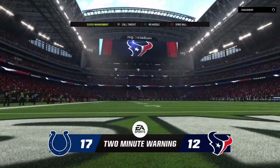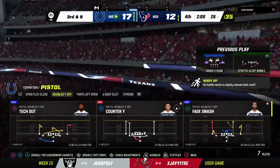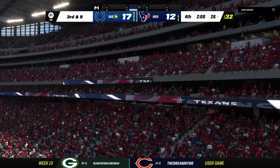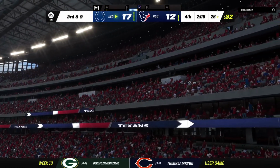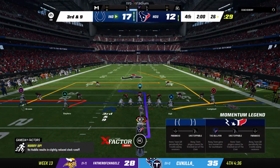4th quarter, down to the final 2 minutes, and we've got a 1-score game. So the Colts in possession of the football as we get you reset. They're facing a critical 3rd down now as they try to hold on to this lead. They'll come to the line here needing 9 yards to pick up the first.